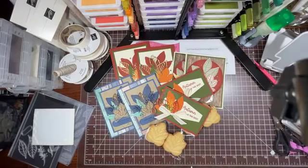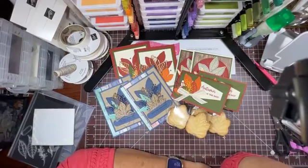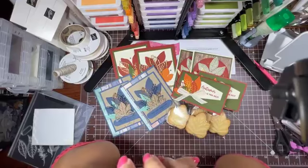I always say, all right, I'm just going to make them the way they are and try it. But then, you know, in the middle of it, I'm always like, oh, I think I'm going to do this instead. So we'll see how that goes.